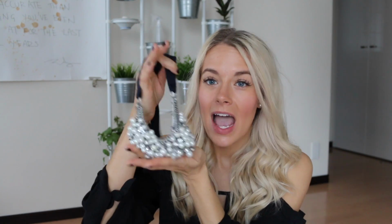I have been obsessed with this necklace. This necklace I've had forever, and this is like a classic. I think Abercrombie always has necklaces like this, but it's just a huge, chunky pearl and little rhinestoned necklace. It's really, really heavy. It's really, really nice, and it comes with these little ties, and you can tie it around your neck, and it pretty much just spices up any outfit.